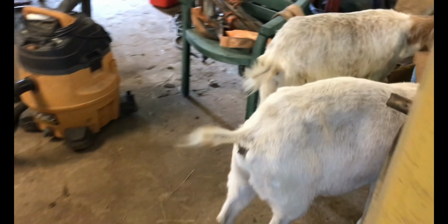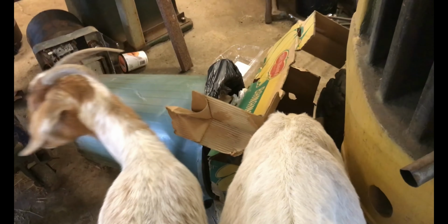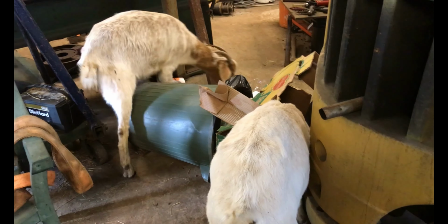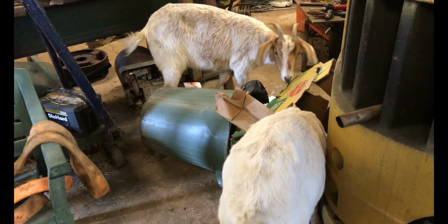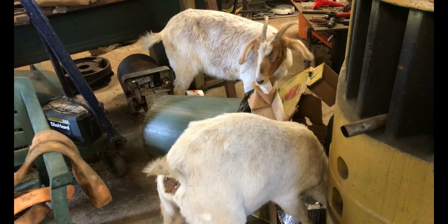What is that noise? Oh, we got some visitors. Oh, look, you found the garbage can. Isn't that wonderful? The joys of having goats. You found the garbage can. Well, have fun, ladies. And please clean it up when you're done.